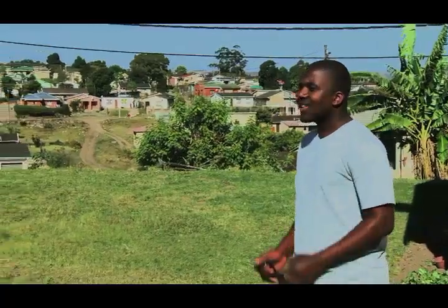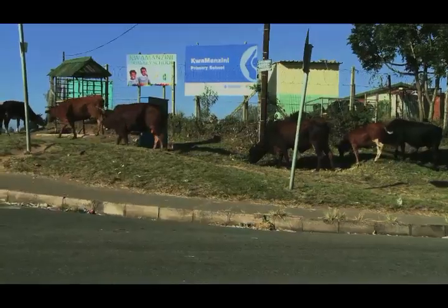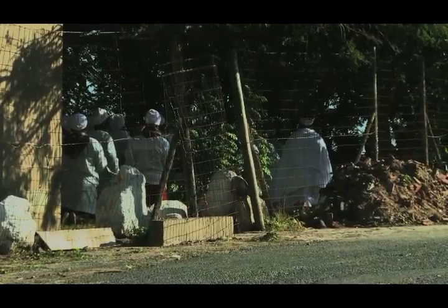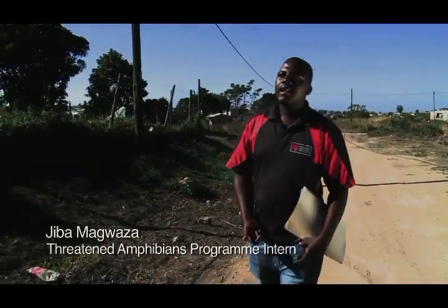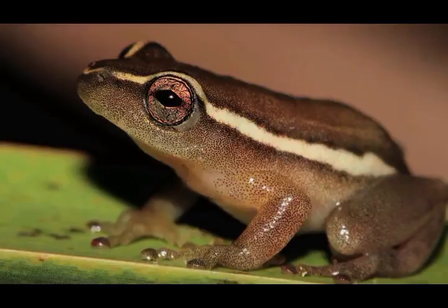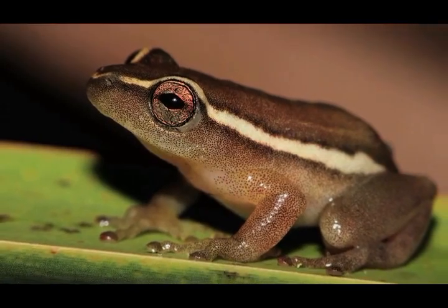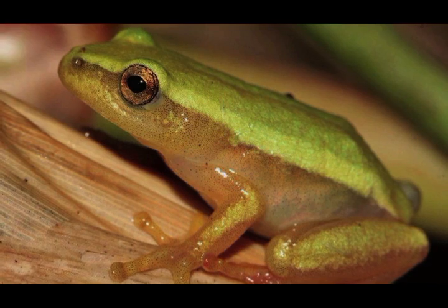Basically, I work for an organization called Endangered Wildlife Trust. We're in Adam's Mission in Durban, and an area under traditional authority, an area very rich in biodiversity, very important area in Durban, which is one of the sites where the Pickersgill red frog is found, which is a frog critically endangered, very important frog.